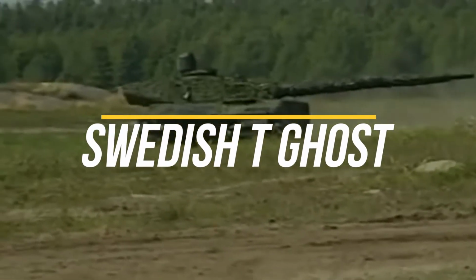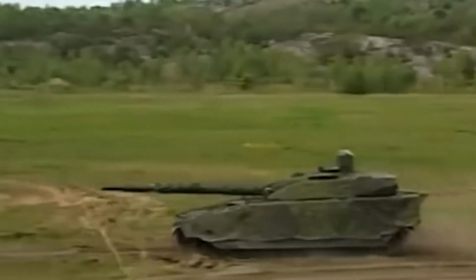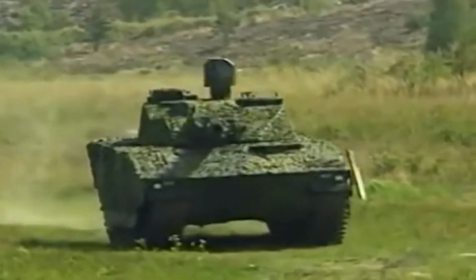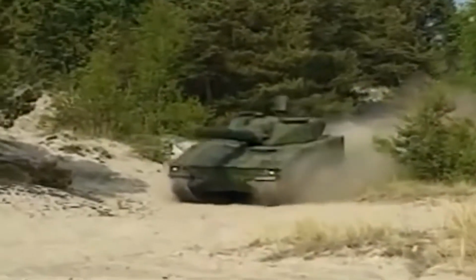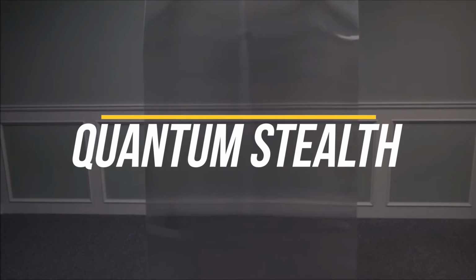The Swedish T Ghost is a camouflage tank that uses BAE's Adaptiv Camouflage to make it invisible to enemy thermal imaging systems. The Ghost tank also uses a high-caliber 120mm compact main cannon with new technology designed to reduce recoil and lower overall vehicle weight. The vehicle is a nimble and powerful medium fighting tank. The bleeding-edge technology on this tank, in theory, allows the users to strike first before the opposing forces even realize they're there.